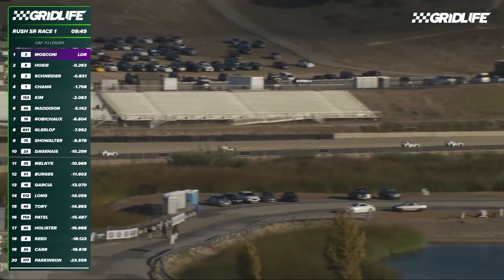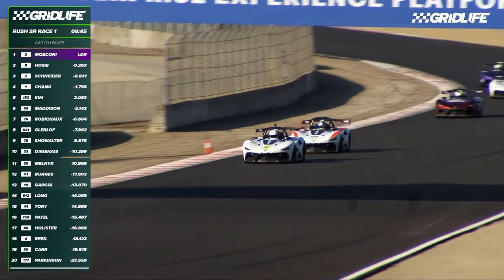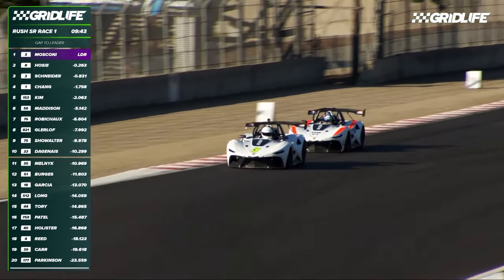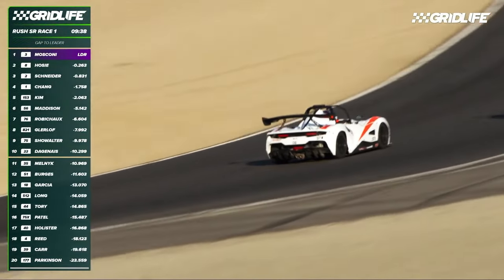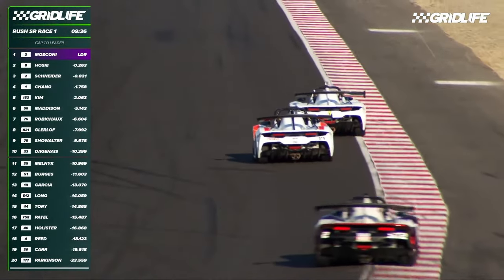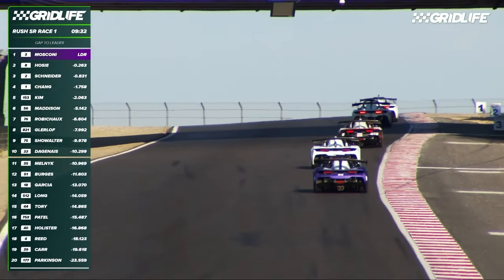But we're going to have a battle for the lead. I think Hosey's a bit quicker than Moscone. And in the draft, that will be a big key here. We mentioned earlier you can't really draft a lot at this racetrack in a big car. But in these cars that don't make a lot of power, and they have a fairly sizable wake because they don't have that smooth top roof, they're going to generate some draft here, and it'll be fun to watch.